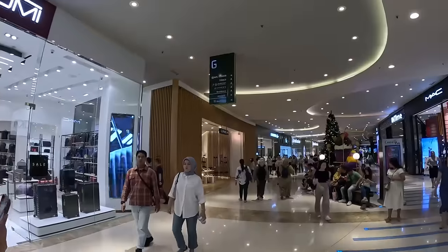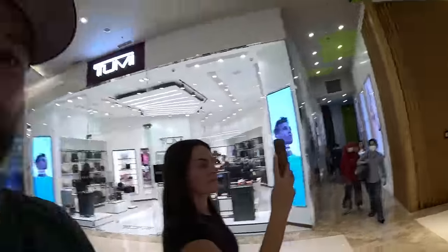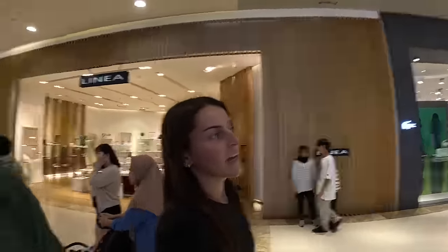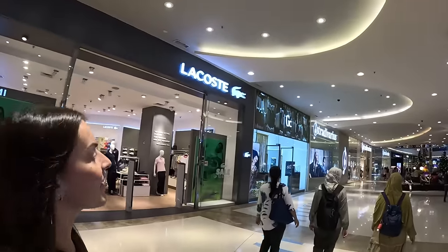Again, this place, like earlier, is insane. Even the roof on this place. Now this place is a lot busier than the one next door, so I guess everyone comes here. As you can see, it's so much busier. There's just so many shops here. So many shops that you'd find in bigger cities. Lacoste, Sephora. All the luxury brands and stuff here.